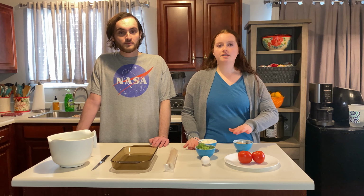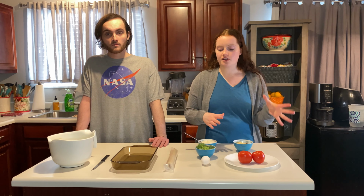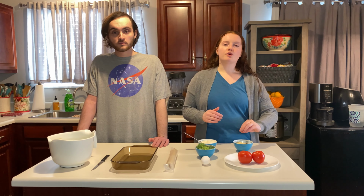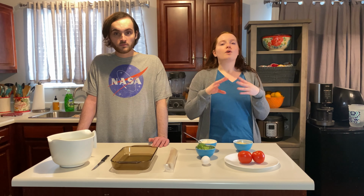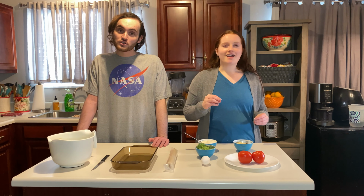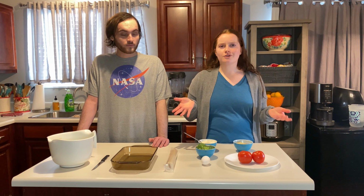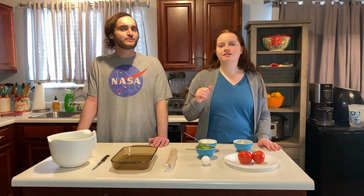And then once you have your partially cooked pie crust, you're gonna put your filling in and then top it with your tomatoes and then top the whole thing with some of your Parmesan cheese. You can also use any other cheese that you feel really adds to the dish. And then you're gonna want to bake the whole thing for about 10 to 15 minutes, till the top gets golden brown.